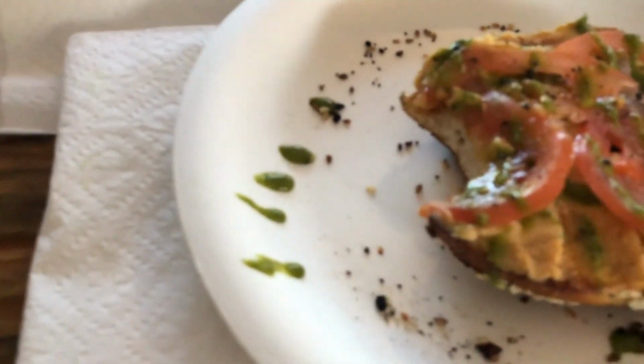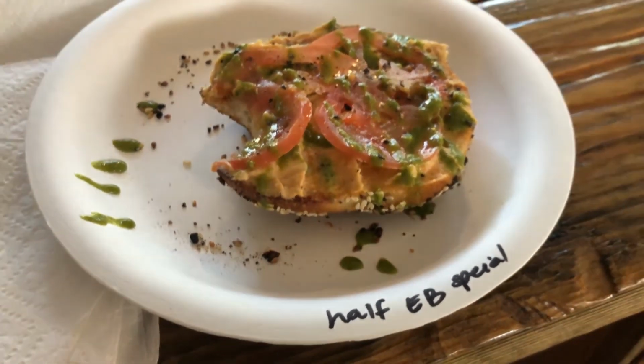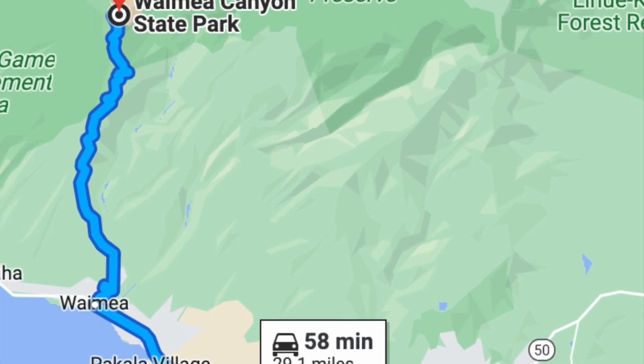I ordered a half everything bagel special, and oh my gosh, it was so good. And my husband loved the coffee and food that he ordered as well. Now we're on our way to Waimea Canyon Lookout Point.